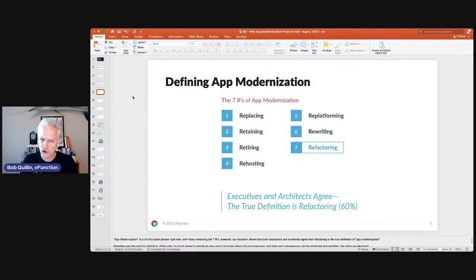Now, if we take a look at how you define app modernization, there's been a lot of confusion in the marketplace. What is modernization? It's been used in many different forms. There are many R's. We joke about there being 5 R's and 7 R's. We've seen 9 R's in terms of app modernization, from replacing to rehosting to replatforming to refactoring. We really wanted to get a baseline first of how people define the term. What's encouraging is we're starting to see a clear understanding that refactoring and, in second place, rewriting are the 2 key areas people focus on when they talk about app modernization. So 60% say the true definition of modernization is refactoring.